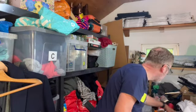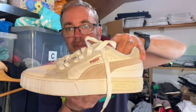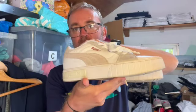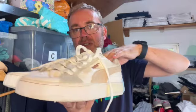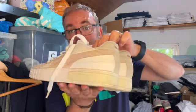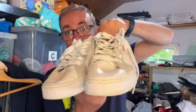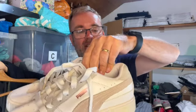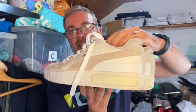And finally on Wednesday, nice pair of Puma Callies. These sell quite well for the Puma brand. These are good for them, and seasonality as well, because we're in the summer, and white trainers go well in the summer. These are a UK size 6, no rips, no tears, still in very, very good condition. These will photograph well. And white and grey are the colours in these Puma Callies.